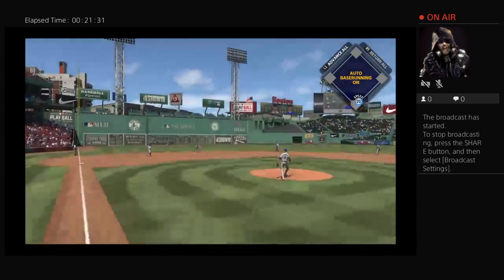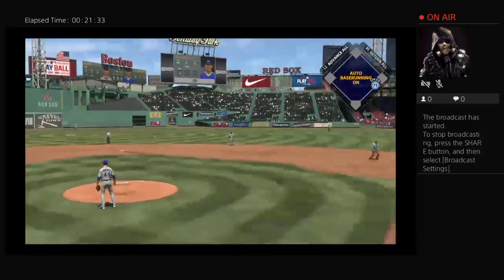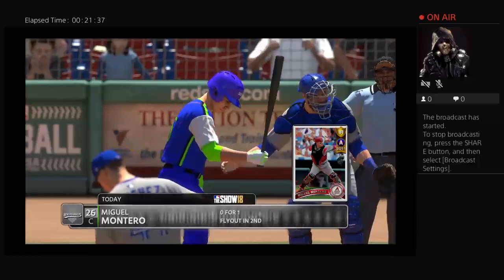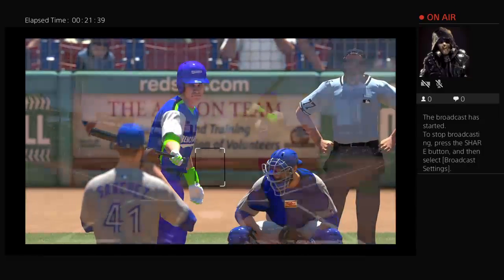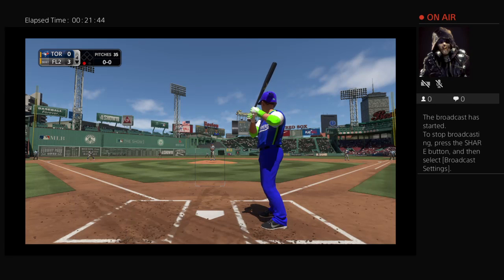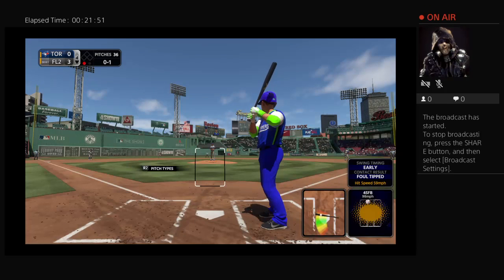To short. Up with it now is Tulowitzki. And the throw forces him to lay out for that one, but he keeps a foot on the bag to record the out. Here's the catcher now, Miguel Montero. Flied out in his first at-bat, so that makes him 0 for 1 so far. This is your one man out.